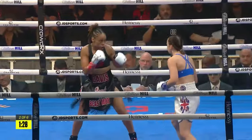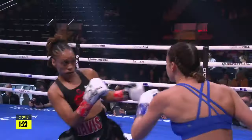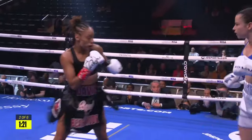Yeah, absolutely. She's a lot more comfortable, a lot more calm. She's setting her stance. She's trying to land power punches. She's throwing more combinations, too, which has been very effective so far.